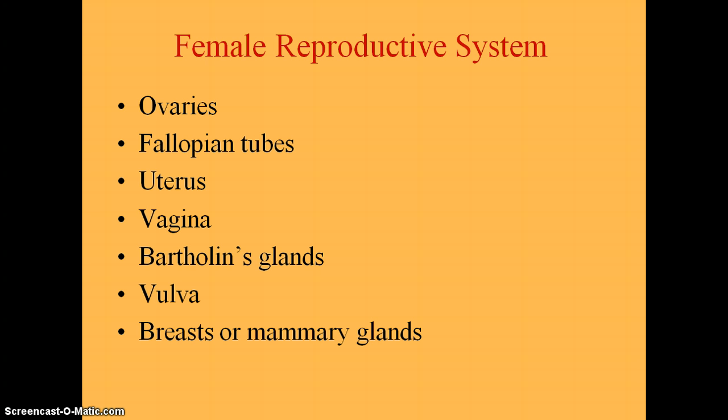The next one is the uterus, which is a hollow, muscular, pear-shaped organ. It's located behind the urinary bladder, but it's in front of the rectum. Remember, the rectum is the last part of the digestive system where the stool collects and then is expelled from. So the uterus is behind the bladder, but in front of the rectum. There are three parts: the fundus, which is the top part where the fallopian tubes attach, the body or corpus, which is the middle section, and the cervix or narrow bottom section that attaches to the vagina.